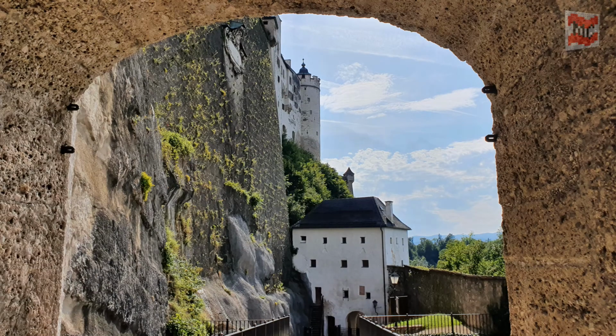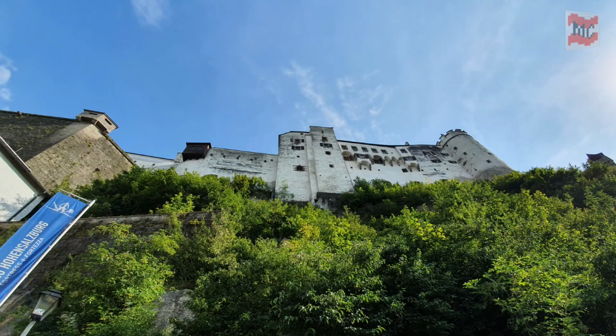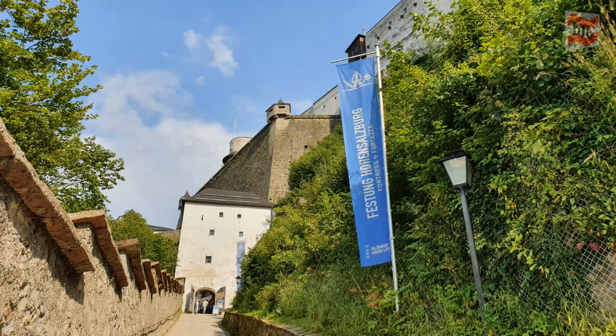If you visit Salzburg, you should definitely take the time to visit the fortress too. It's just amazing to see those ancient things.